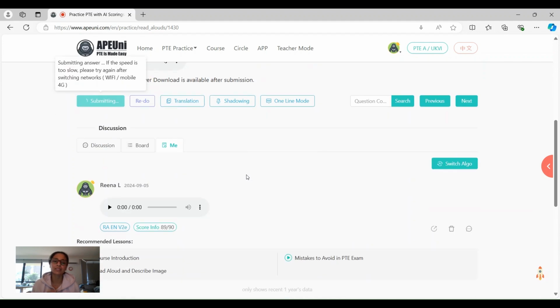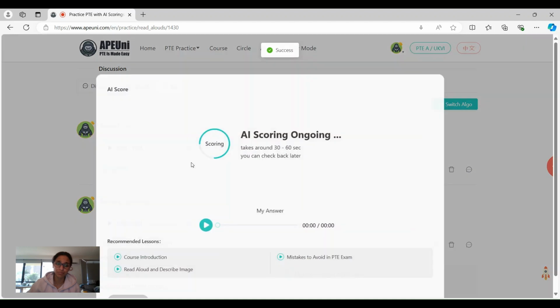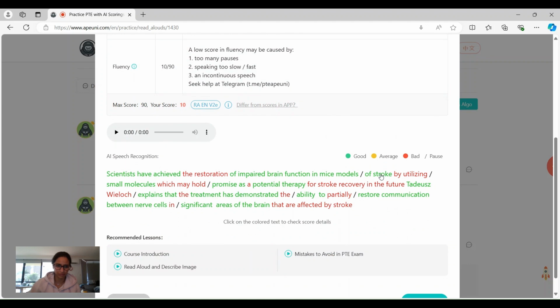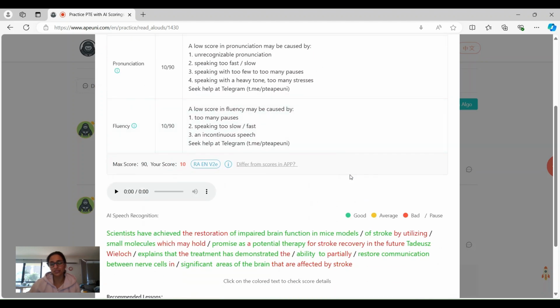And the reason I'm doing this is because I want you guys to know that in general, for any high stakes English test, whether it's IELTS, TOEFL, PTE Academic, the best way to get through it is to actually improve your English. You can't just constantly rely on tips, hacks, tricks. It doesn't work like that. Look at the score I got, my friends. 10 for content, 10 for pronunciation, and 10 for fluency. Okay, so clearly I didn't do well.